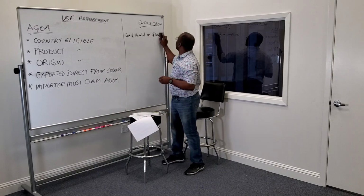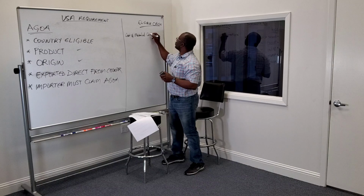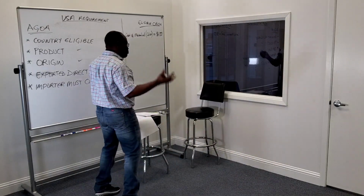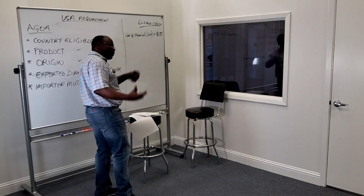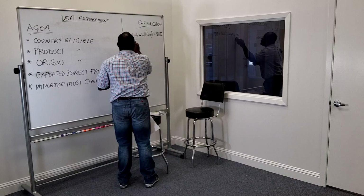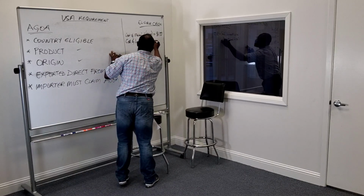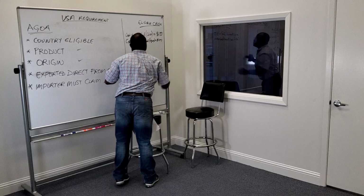So let me make it clearer. Obviously China is not eligible. So the cost of the material from China is 100. Now you bring it into Nigeria and then you add other materials from Nigeria. So let's say the cost of local materials, in this case from Nigeria, is equal to, say, the same $100.